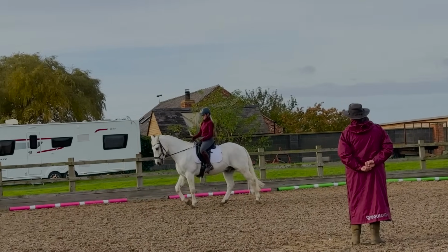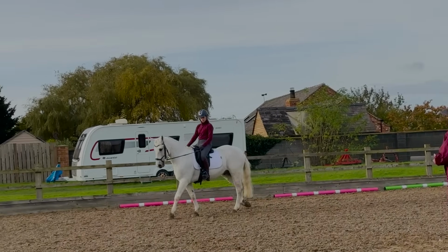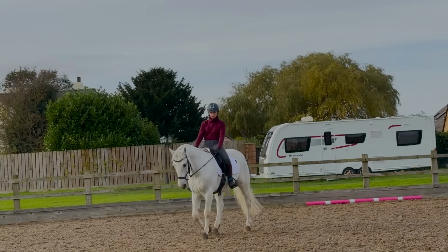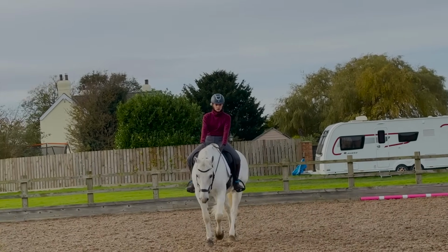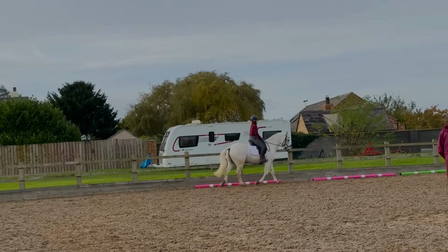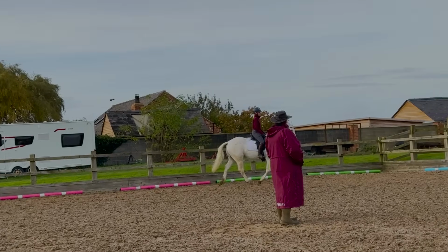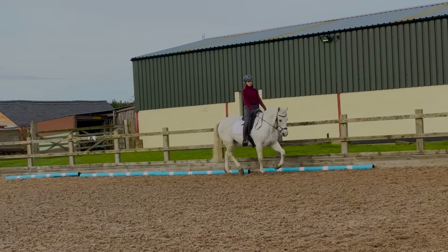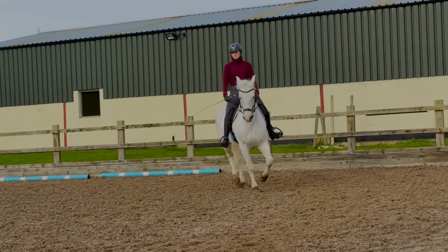He actually really quickly picked this up, and I was really pleased with him. The left rein is his worst rein, I believe. Is that right? Or is it the right rein? One of them, he's better than the other. And then eventually we work up to doing this in trot. Now, I was filming this on my Pivo on my phone, and someone rang me.